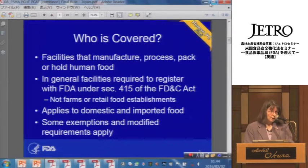Now, there is one exception there in that some farms actually do some manufacturing, and those we refer to as farm mixed type facilities. So they have farming operations for which they do not have to register, and they are exempt from the preventive controls rule, but they also conduct some activities that are subject to the preventive controls rule, and they do have to register.